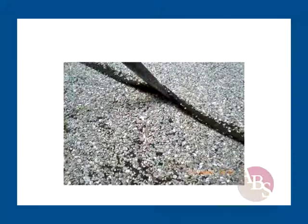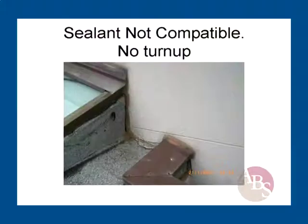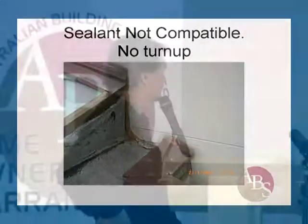Torch-on membranes, you can see here the granules on the torch-on go underneath the membrane, and there's no bitumen bleed coming out through the edge of the membrane. This is a bitumen membrane with silicon. Silicon's solvent-based, bitumen is oil-based, so when you put silicon and bitumen together, they don't like each other, they don't stick. No turn-up.